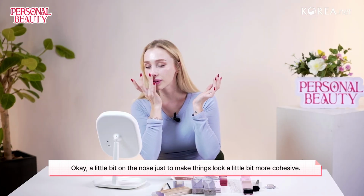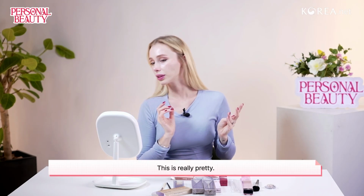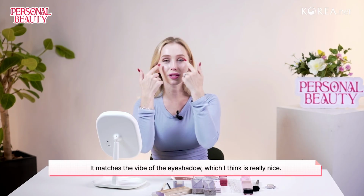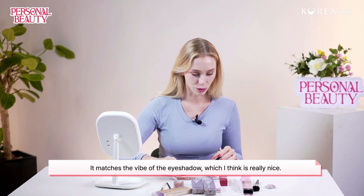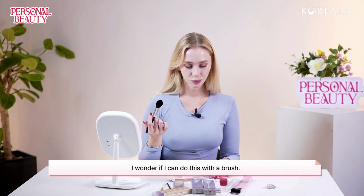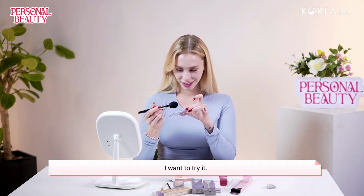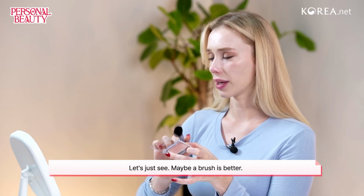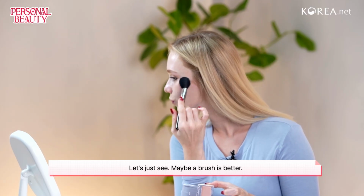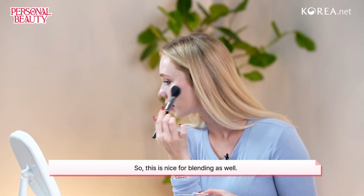Okay, a little bit on the nose just to make things look a little bit more cohesive. I do like that this is kind of muted though. This is really pretty. It matches the vibe of the eyeshadow, which I think is really nice. I wonder if I can do this with a brush. Should I try it? Kind of want to try it. Let's just see. Maybe a brush is better. Oh, that works lovely. Yeah, so this is nice for blending as well.